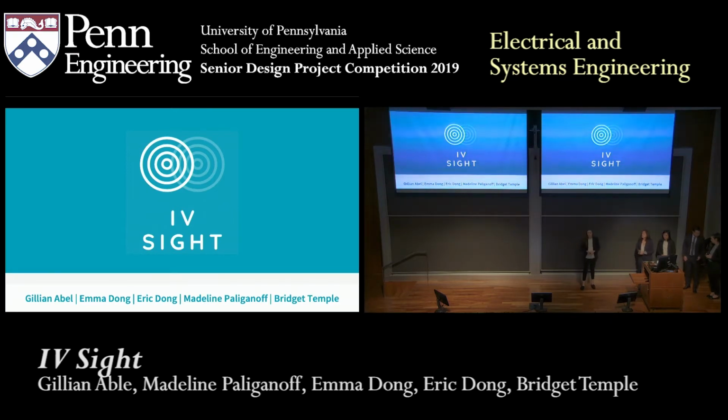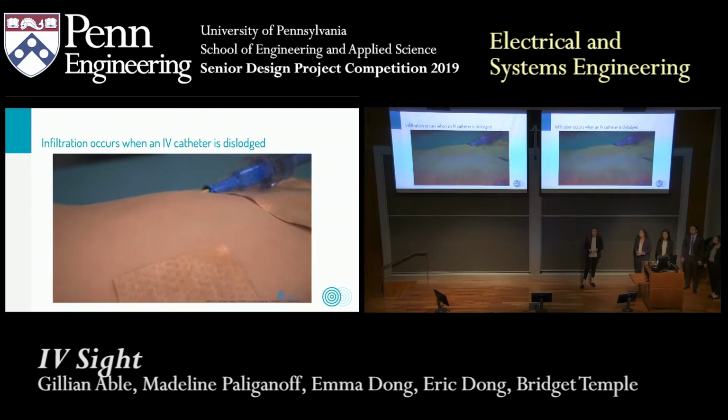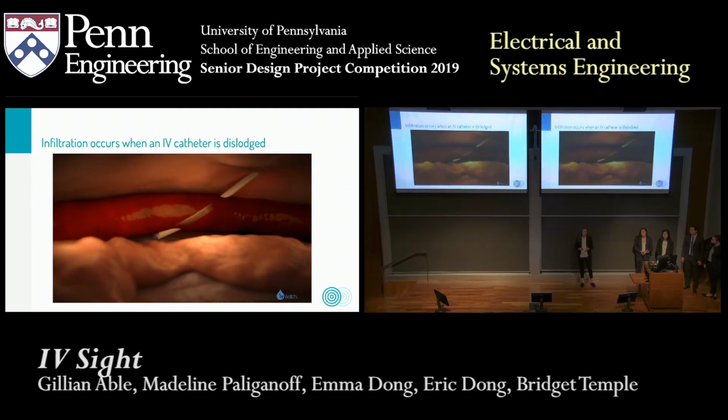We are an interdepartmental team comprised of bio, mechanical, and systems engineers, and we're creating a device to detect peripheral IV infiltrations. So you may be wondering, what exactly is an infiltration? An infiltration occurs when an IV inserted into a patient's vein is somehow dislodged from the vein, causing the fluid from the infusion to build up in the surrounding tissue.